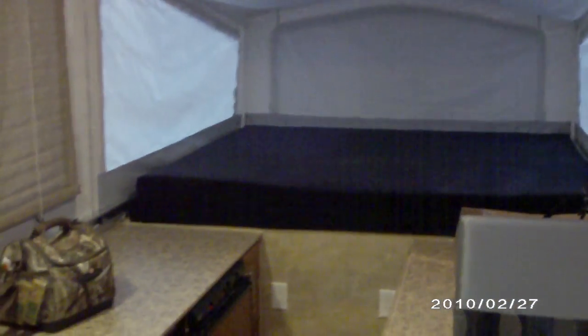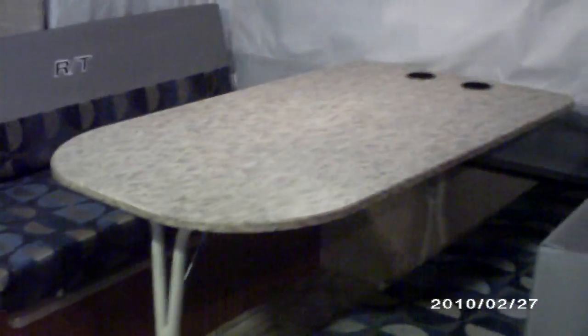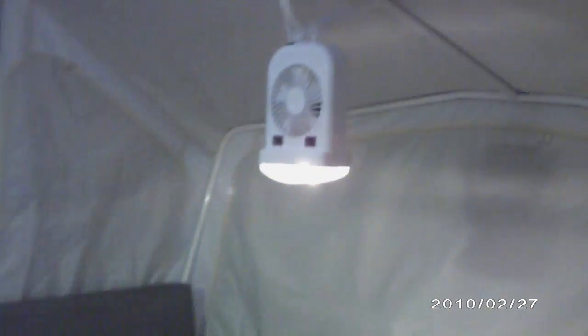There's Maddie girl. There's Lindsay in the new camper. Got it all set up. Got the stove and the refrigerator. We've already got the heater turned on and it fired right up. So we're glad to see that.